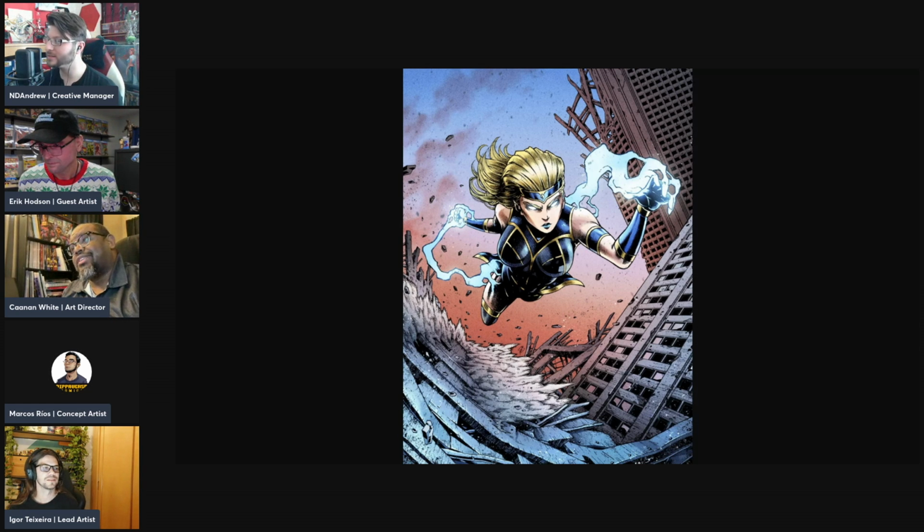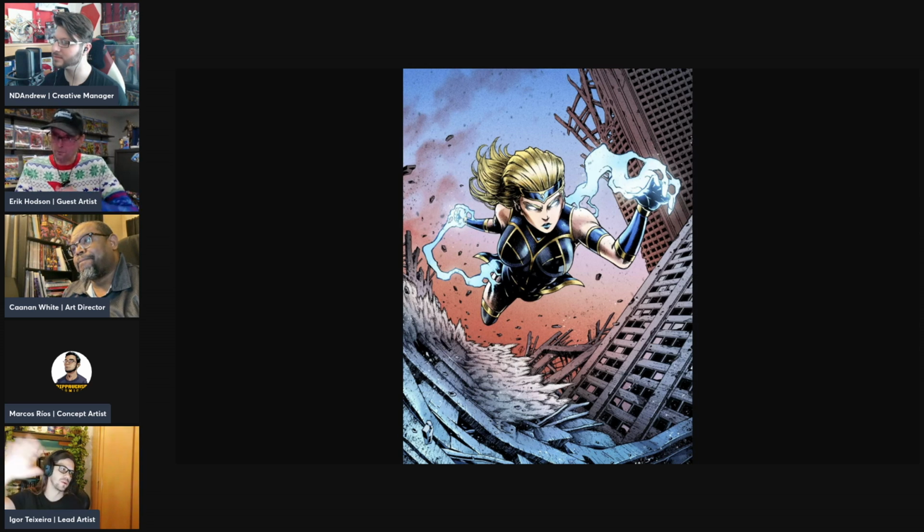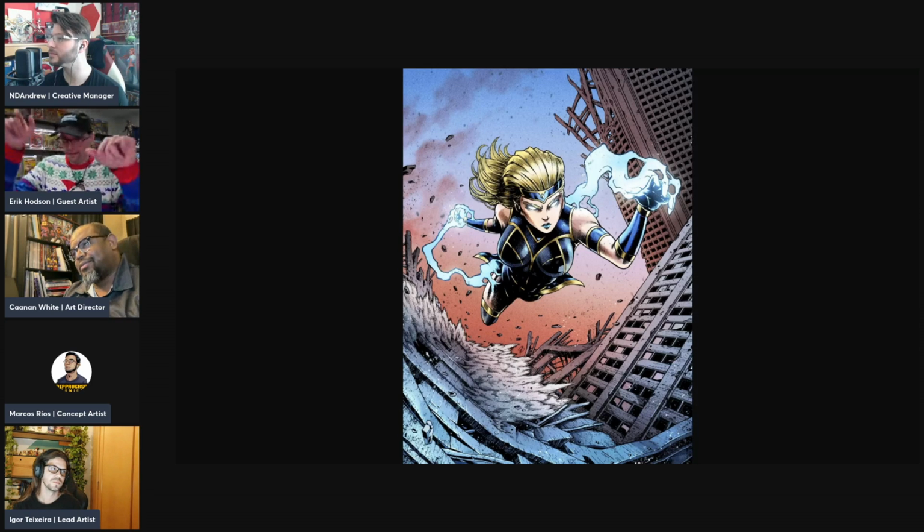But I actually like the rich deep blue he added to her suit, which is a little different, while everything else is kind of muted. Shades of brown pop with the gray and orange in the background too. Good contrast. Excellent lighting too, with the energy coming off of her hands and lighting her face.